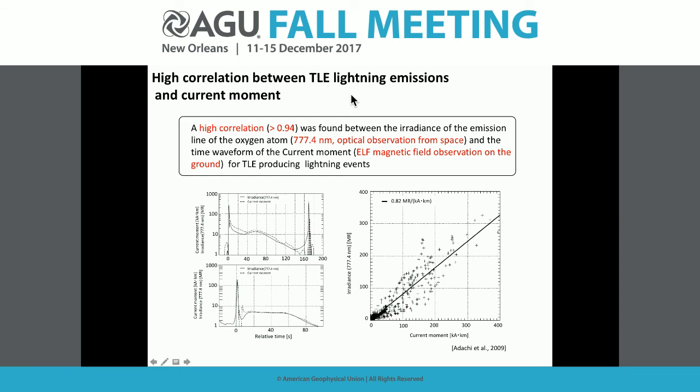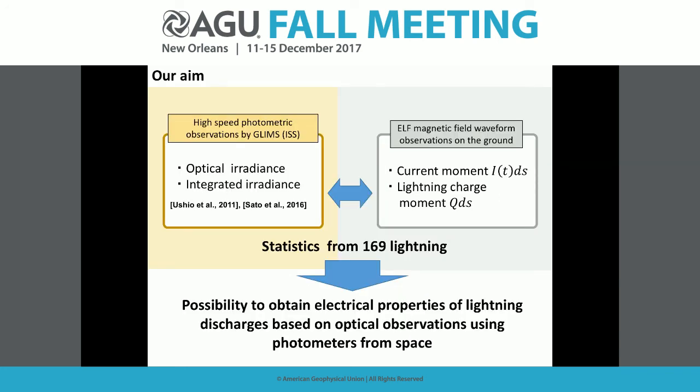There are a couple of previous works. One I picked up was Adachi et al. in 2009. They showed a high correlation, greater than 0.94, between the irradiance of the optical emission, from the oxygen line observed by an Israeli satellite, and the ELF transient charge moment change measured by the ELF station on the ground. You can see the very beautiful correlation here. But they used only cloud-to-ground lightning associated with red sprites, 12 events. So we want to analyze more events, which are observed by our GLIMS mission from satellite.